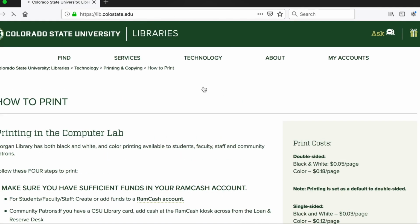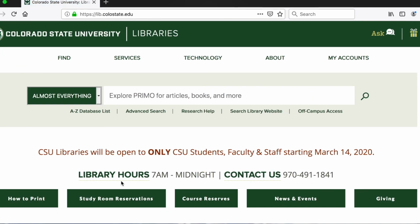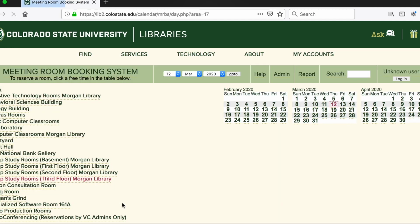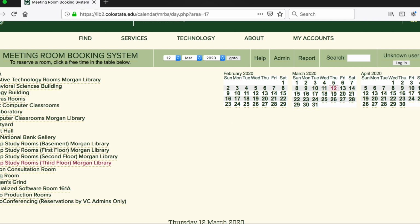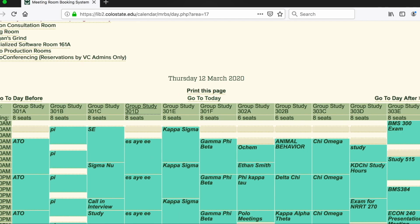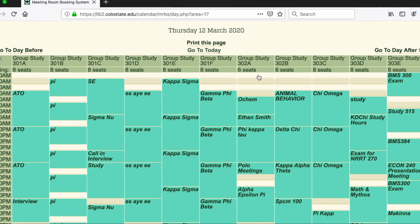Going back to the library homepage, I now want to direct your attention to the Study Room Reservations button. If you click on this button, it takes you to our Study Room Reservations page. From here, you can see what rooms are available and when.